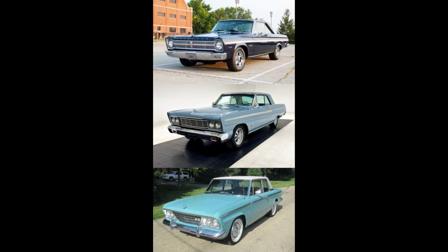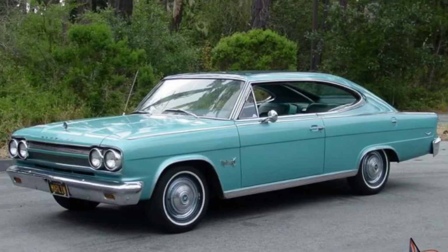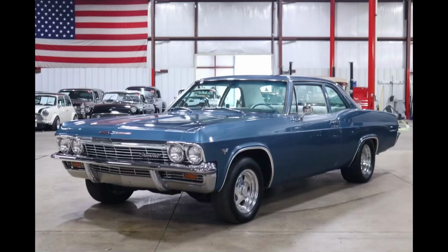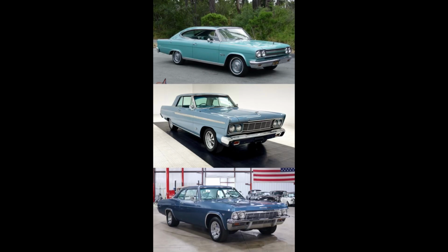On to the second scenario, 1965 AMC Marlin, or 1965 Ford Fairlane 500, or 1965 Chevy Bel Air. Once again, gonna leave this here for a minute. If you need more time, feel free, pause the video.